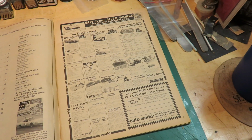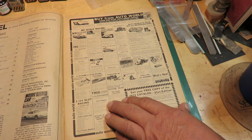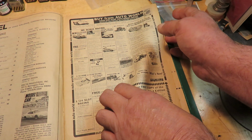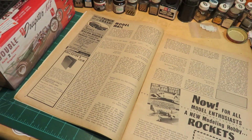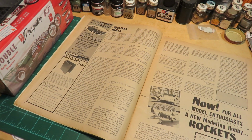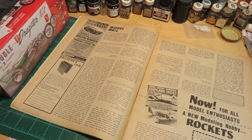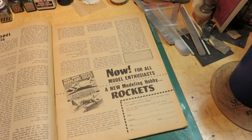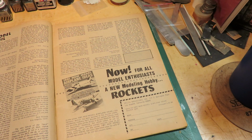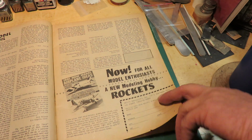And we have a full page ad for the original Auto World out of Scranton, Pennsylvania, owned by Oscar Kowalski, as many of you know. And we have a column, Model Mail, where people mail in questions or statements about past articles. And we have an advertisement for a magazine slash book, 1001 New Model Airplane Ideas. That's from Delta Magazines out of LA, which I believe this was printed by Delta also.